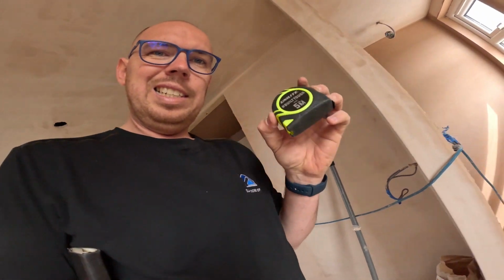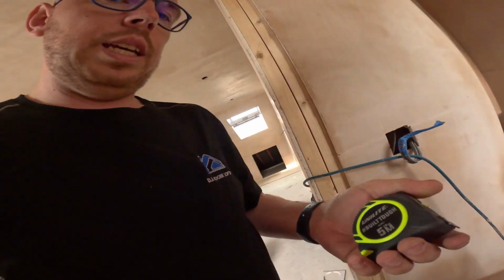But I'm going to get the tape measure out. Trusty little Unilite one. Cute. I'm going to get this one out and yeah, take some measurements.